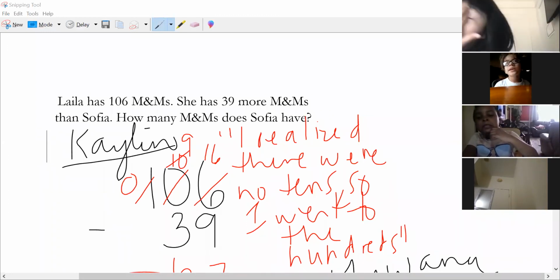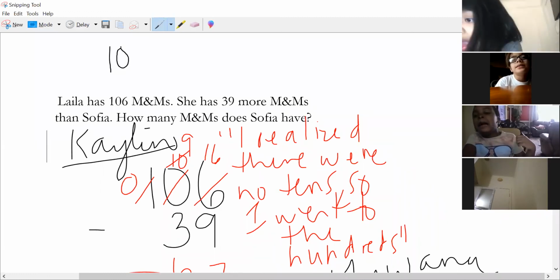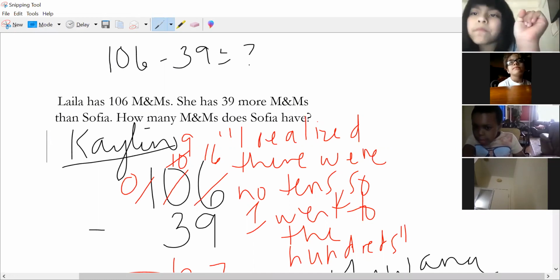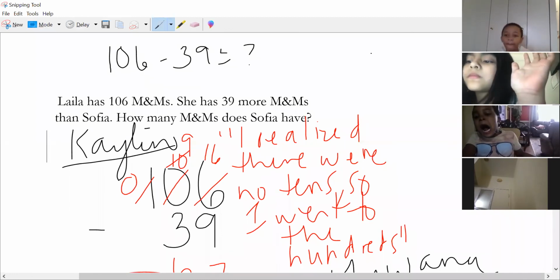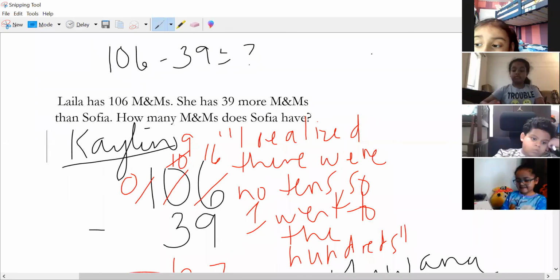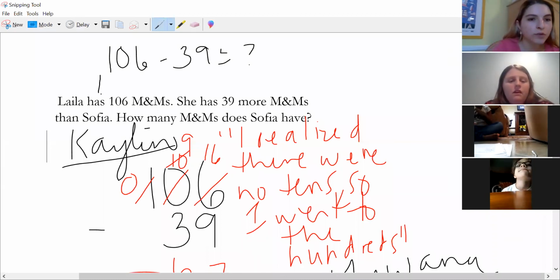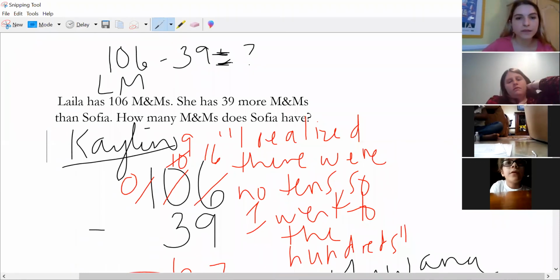The number sentence that matches the problem is 106 minus 39 equals something. Beautiful. What does 106 represent? Strong evaluation, Amelia. What does 106 represent? 106 represents the M&Ms that Layla has. Beautiful. What does 39 represent? The ones that Sophia has.